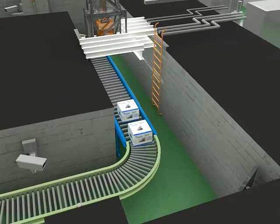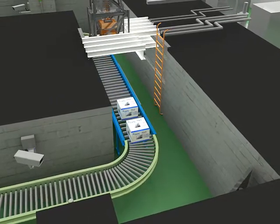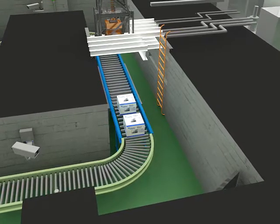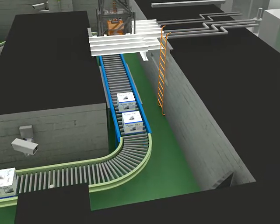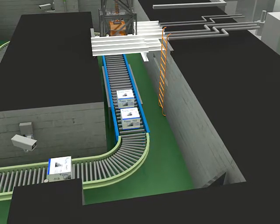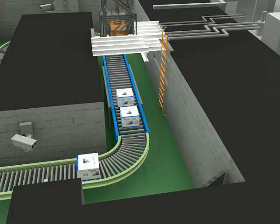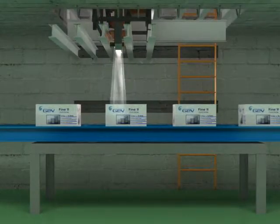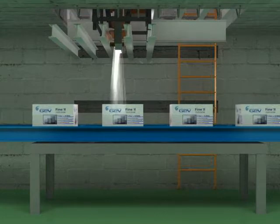The product has now arrived at the actual treatment point. The electron beam is diverted right and left by scanning magnets and passes over the products in a vertical line. The scanning frequency of the electron beam is approximately 3 times per second and is linked to the speed of the conveyor to guarantee dose uniformity within 5%.